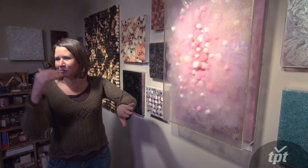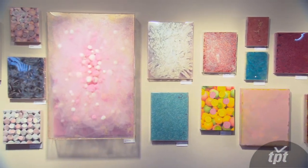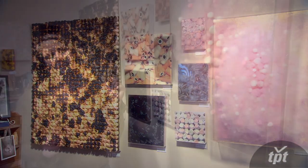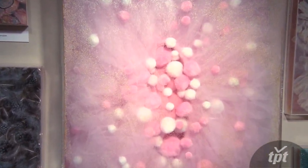Most of my work is referring to skin. This is protective, but inside all of us are these contained, complicated messes. To me, I kind of want to reveal that and show that. This work feels kind of scientific in a way, because it's sort of like molecules or cells that are contained, and inside is this explosion.